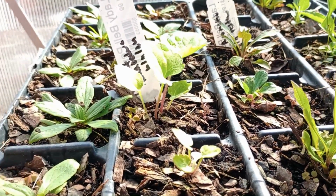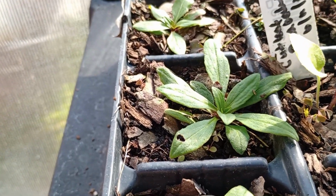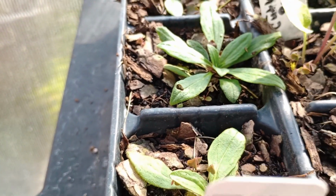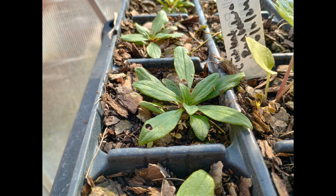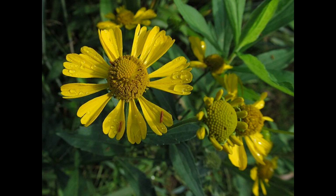What is this? Oh, we have the Helenium autumnale, or autumn Helenium. The Sneezeweed begins to flower in late summer or early fall and continues for 1 to 2 months. It gets covered with a beautiful yellow flower, as you can see in the picture. It's easy to grow in most sunny and especially wet sites, and it's deer and rabbit resistant. It's great for wildlife gardens, cottage gardens, and perennial borders.